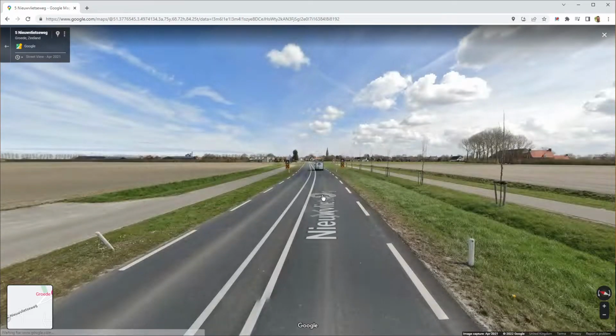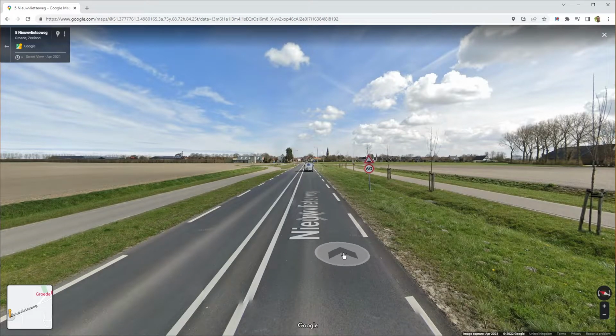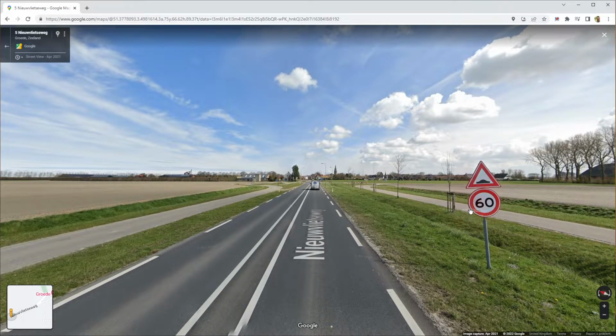Now, the first thing we can see is that there is some signage coming up. This signage is warning for a split, and in fact it's 150 meters from here, so my 400 was a bit exaggerated, and it is warning for a split of the carriageway. So the two carriageways are going to split, thus creating a chicane going out of the village and coming into the village. Of course, we're on the right hand side of the road, being in the Netherlands. And then going down from 80 kilometers an hour to 60 kilometers an hour, so that's about 37 miles an hour.